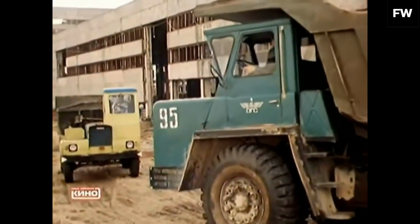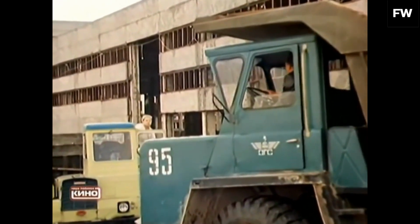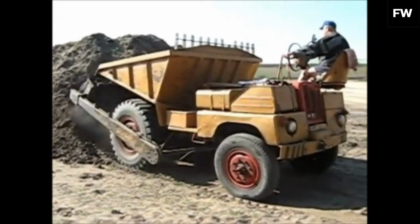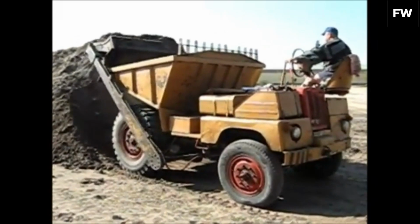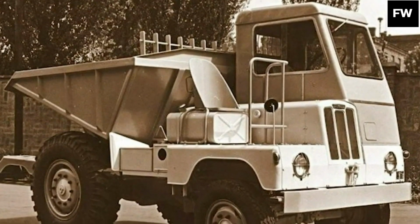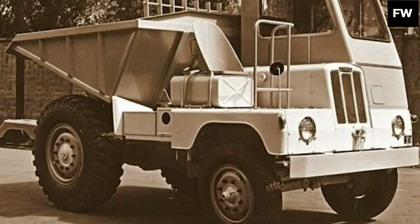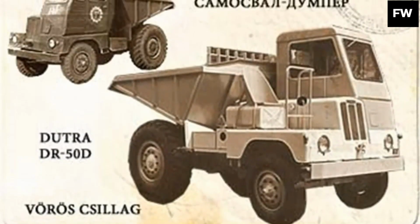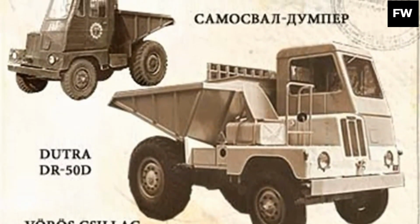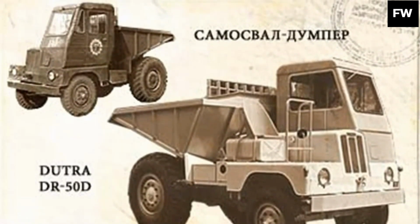And starting from the year 1961, a closed cab was installed on the truck, and the vehicle subsequently received the official designation DR50D. At that time, the factory also produced DR50SD self-loading dumpers, as well as DR50FD universal loaders, which were also known as B1. Thanks to its compact size, the truck was successfully used in the confined spaces of construction sites in many countries of the socialist bloc. About 6,000 units of the newer version of the Dutra were exported to the Soviet Union.